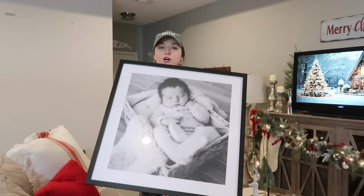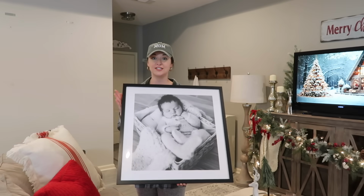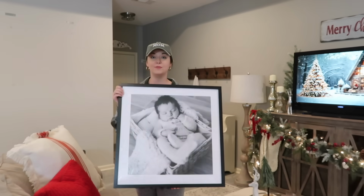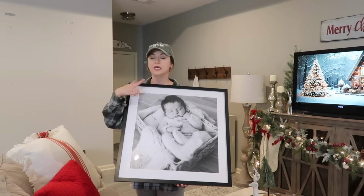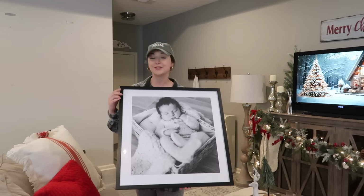Some of them are done by a photographer, and then some of the photos came off of my phone, and they look just as professional as the other ones. So I love that Office Depot made that really easy for me. I think for 6 photos to be printed on cardstock, 20 by 20, it was like $130, so not bad at all. And I'm so excited to get these hung up.